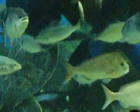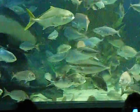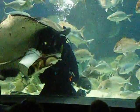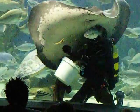Now turtles tend to have pretty poor eyesight, and they do need quite a lot of food, so in order to make sure that turtle gets its fair share, it will eat and pretty much bite anything that it thinks might be food. So that might include our divers' hands or their arms. One of our divers has even been bitten on the face by that turtle, so probably the most feared animal in here. You can see it's biting that smooth stingray over there because it thinks that it might be food. That's not a very good idea, turtle.